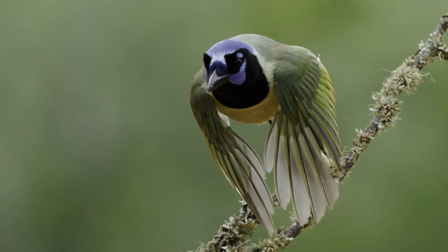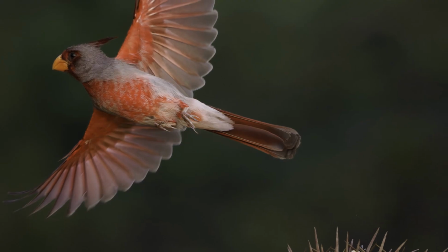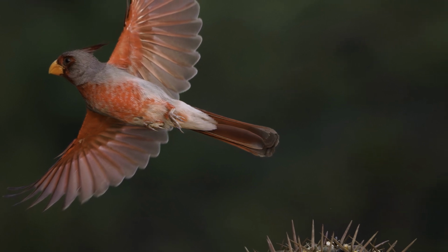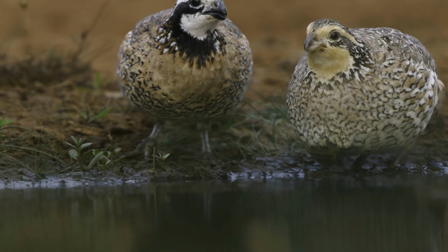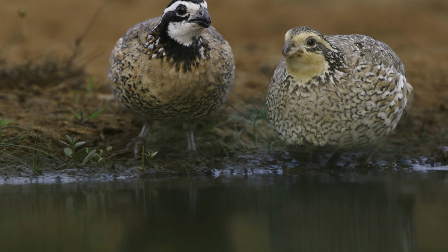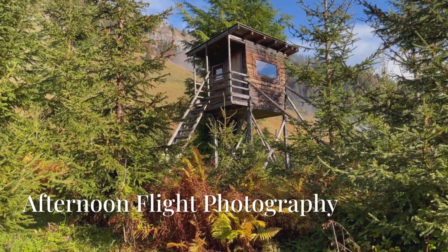The second day's morning session started early as well, using another hide for our photography pursuits. The desert cardinal, Pyrrhuloxia, made a grand appearance, offering numerous opportunities for both perched and bathing shots. A large tortoise ambled by the pond, while a male and female northern bobwhite quail presented excellent opportunities for clean shots together and individually.